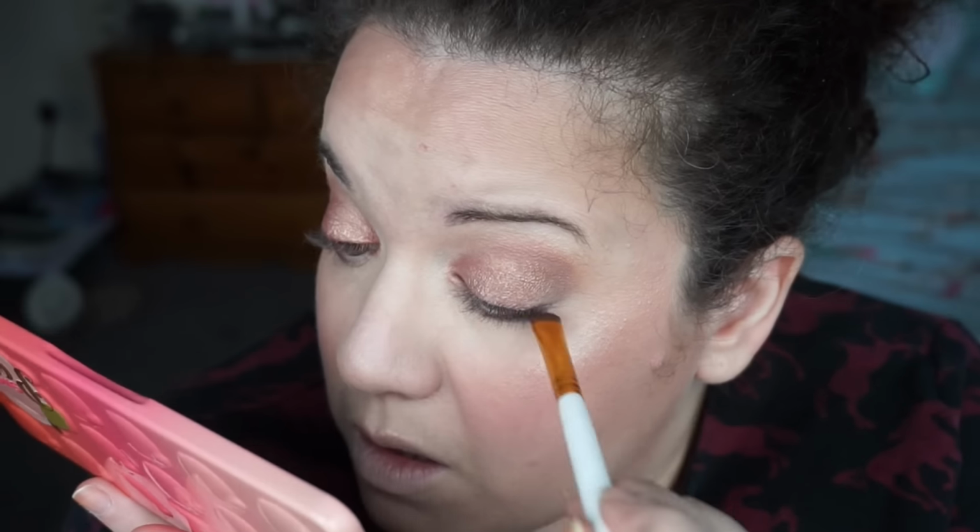Now, I don't have any of the chocolate bar palettes. I bought the Bon Bon palette and I actually sold it because this one was much more up my alley. So yeah, the chocolate bar palettes are lovely, but this one is the one that I reach for all the time, and it does smell like peaches.